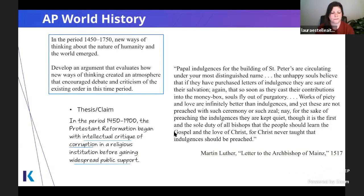Okay, so thesis, we're done, right? You just write a thesis, right? That's all you have to do for an FRQ. No, that's just silly. You have to make sure you provide that contextualization and some evidence. That would be an interesting test if all you had to do is write your thesis. And college would be much different.